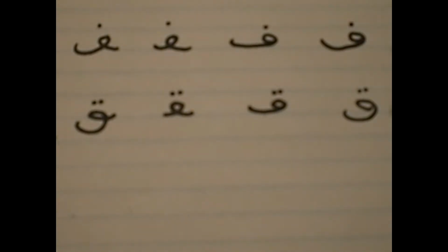Fortunately, many dialects have switched from saying K to more like a glottal stop. Like in Egypt, they pronounce this like a glottal stop rather than K. But if you're learning standard, you need to learn to say qaf, okay?